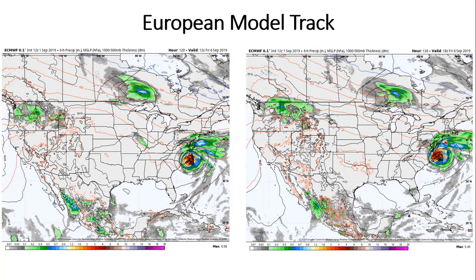Image on the left on this slide shows Dorian's position at about 8 a.m. Eastern Daylight Time on Friday, the 6th of September. And conditions are very rough at this point. There's a lot of wind, a lot of rain, especially for eastern North Carolina, Outer Banks. Dorian is nearly about to make landfall over the Outer Banks on Friday morning at 8 a.m. Eastern Daylight Time, according to the latest European model.